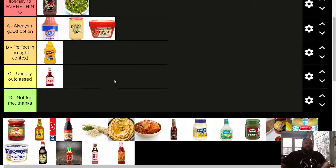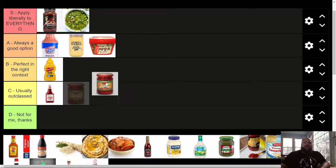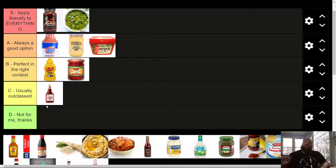This is harissa. Harissa is a Middle Eastern pepper paste sort of thing, and it can go anywhere from mild to hot. That's one I put in B tier. If you use it right, it's really, really good.